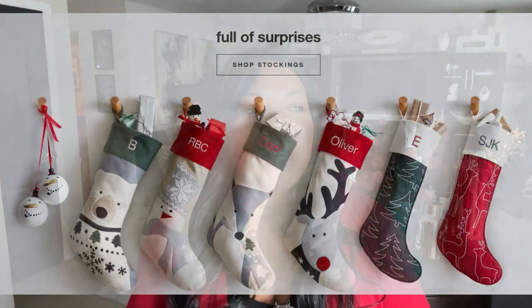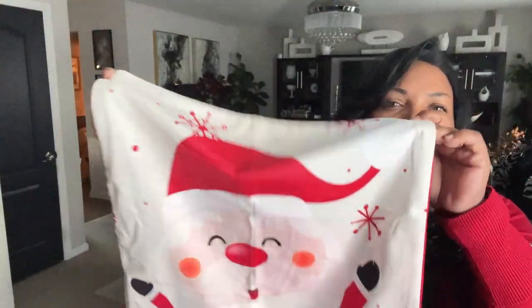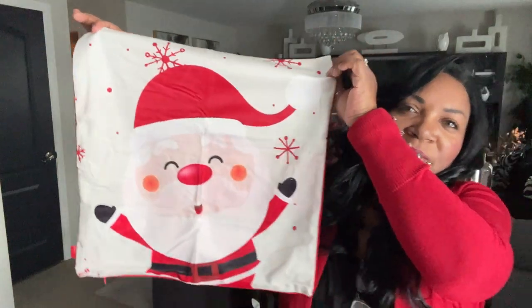All right, guys, so the next thing I want to show you, I was also inspired by something that I saw from Crate & Barrel. And they have some really fun, cute, and whimsical stuff that I thought would go great with my Candyland theme. And guys, so there were four pillows for $13. And as you can see on Crate & Barrel, these, did I say Pottery Barn before? If I did, I meant Crate & Barrel. But on Crate & Barrel, you see these range anywhere from $15 to $30.